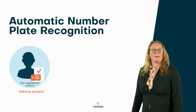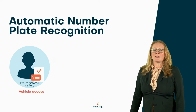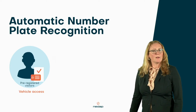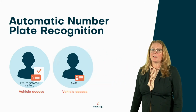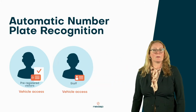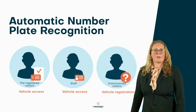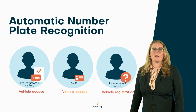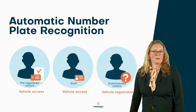First of all, it can identify pre-registered visitors that visit your site incidentally or occasionally. It can automatically capture them and provide a welcoming experience. Next to that, it can provide access control for staff members who arrive by car to your premises. In addition, you could also identify unannounced users who come onto your site and which you want to capture and keep track of for vehicle registration purposes.